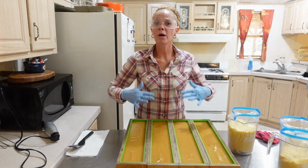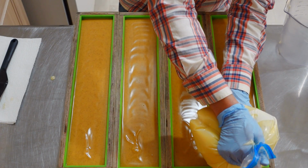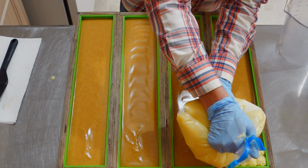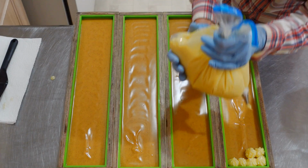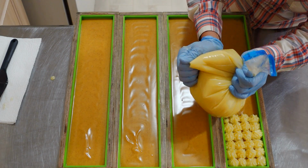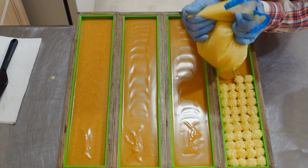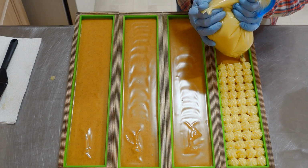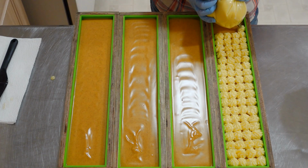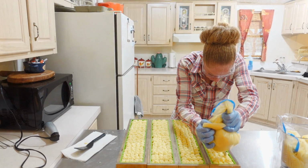Okay, so what I'm gonna do at first is just cover the bottom of all of these, and then I go back over with whatever I have left and kind of just mound up that top. Yeah, it's a little runnier than I want it, but it's gonna thicken up on us real quick, so it'll be all right. Okay, so now we just start going back over, making it a bigger mound.